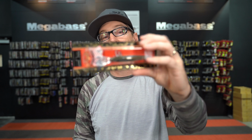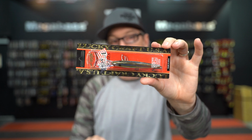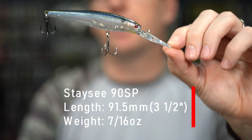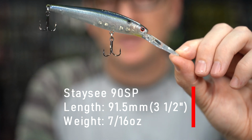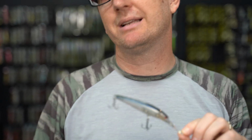All right, a couple more to show you. One that's been in the lineup for a very long time. This is the Stacy 90. Now the Stacy 90 is a big lipped jerkbait. It's been around for ages. A lot of guys love this bait. For me, this is more of a finely tuned shad wrap type style bait.